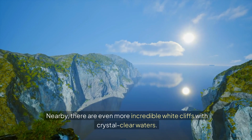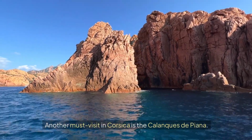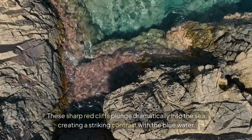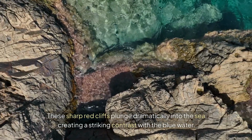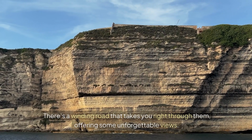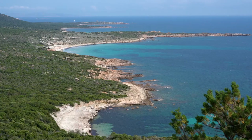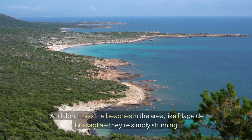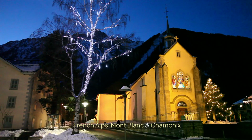Nearby, there are even more incredible white cliffs with crystal-clear waters. Another must-visit in Corsica is the Calanque di Piana. These sharp red cliffs plunge dramatically into the sea, creating a striking contrast with the blue water. There's a winding road that takes you right through them, offering some unforgettable views. And don't miss the beaches in the area, like Plage de Boussalia. They're simply stunning.